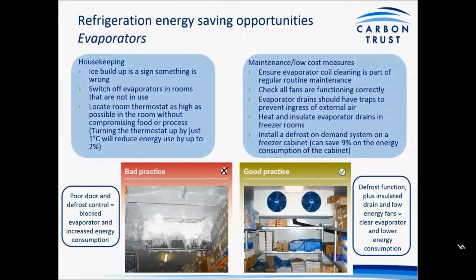Consider whether there are evaporators in rooms that are not in use, and switch them off if there's no need to actually be cooling in there. And one to think about is that locating the room thermostat as high as possible in the room, without compromising obviously the food or process, can reduce consumption.